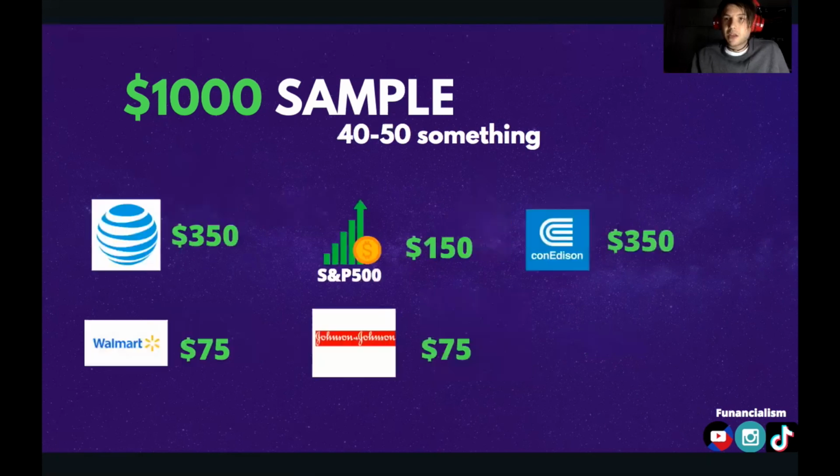But if I'm a little bit older, if I'm in my 40s and 50s, well, I'm thinking a lot more about passive income sooner than later. So instead of going hard on something like Johnson & Johnson or Walmart, I want those big, heavy dividend checks. So I'm going into Con Edison, I'm going into AT&T, and I am going a little bit harder on the S&P 500 because I still want that top 500 companies. I still want that little dividend that they're paying out. Like, it goes a long way.